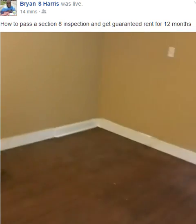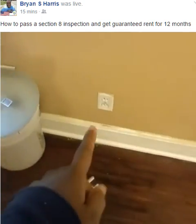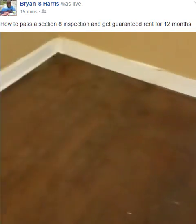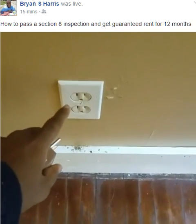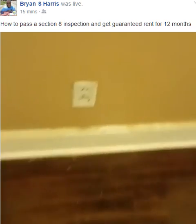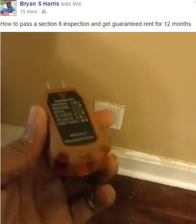When it comes to light fixtures, guys, no ceiling fans. Do what it takes. No ceiling fans. If the sockets are 2-prong, they do not have to be grounded. But if they are 3-prong sockets, if you don't know what I mean, this is a 3-prong socket. It has 1, 2, 3 prongs. This is a 2-prong socket. It has 2 prongs. You can go to Lowe's or Home Depot, get you a tester.